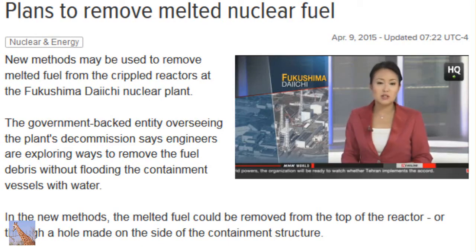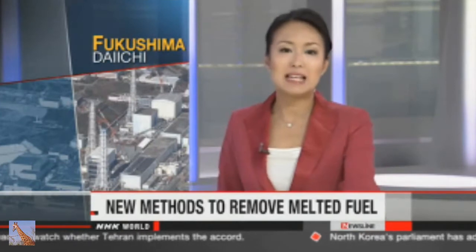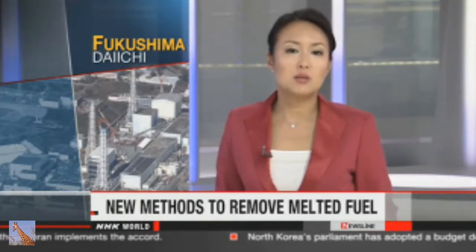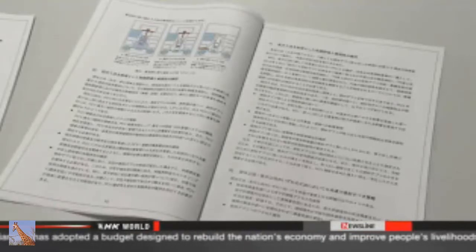Removal of melted fuel is considered one of the toughest challenges in the decommissioning. Now, the government-backed entity overseeing the process has revealed strategic new plans. Officials from the Nuclear Damage Compensation and Decommissioning Facilitation Corporation are looking at three options.